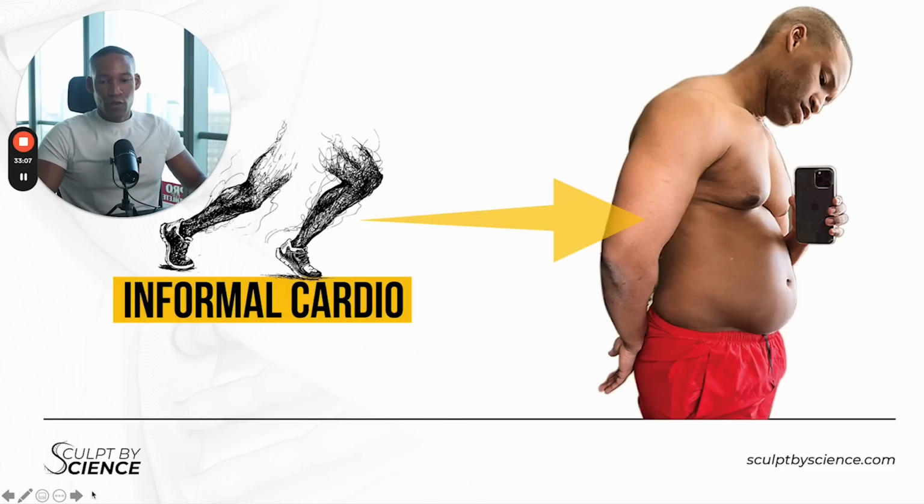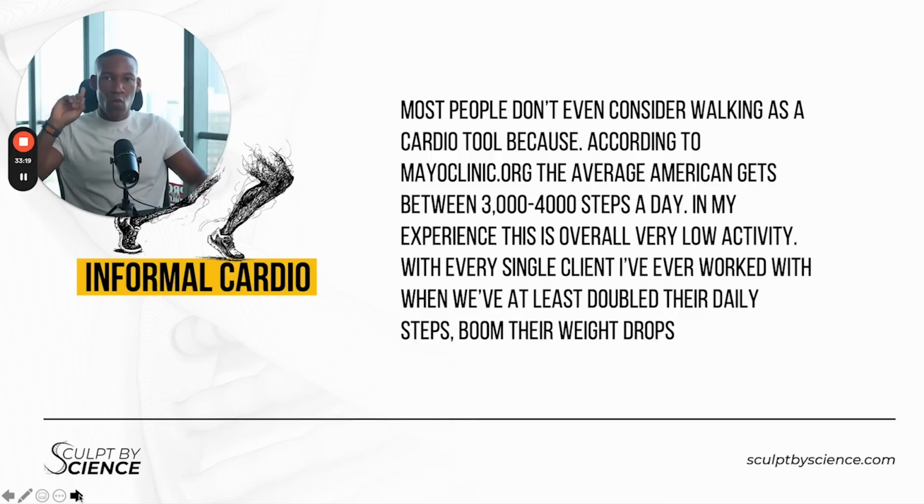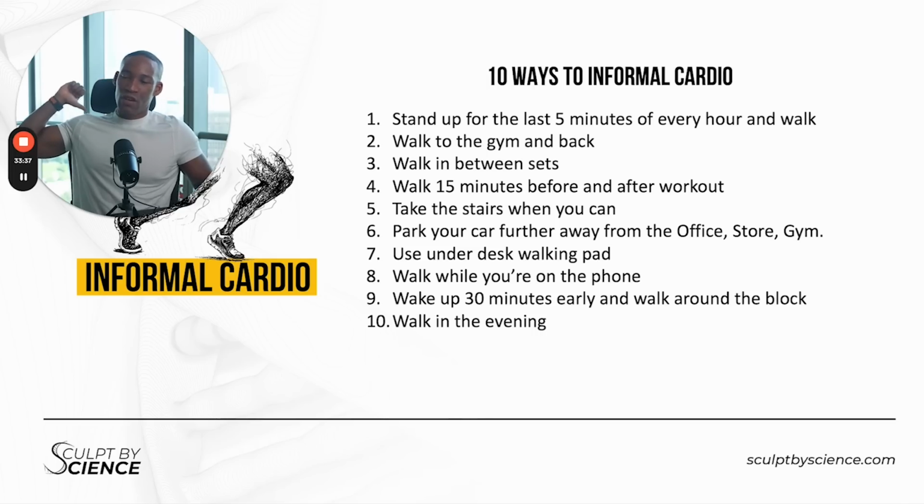So step 2, informal cardio. Most people don't even consider walking as a tool because, according to Mayo Clinic, the average American is walking 3,000 to 4,000 steps, right? And I'm going to show you guys why improving this will be so good according to the science. People think it's useless, but I'm going to show you. These are 10 ways to get informal cardio. Stand for the last 5 minutes of every hour and just walk. I have a treadmill here behind me. So literally after this video, I'm gonna walk on the treadmill and use my desk, right?